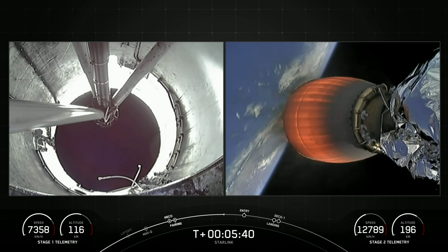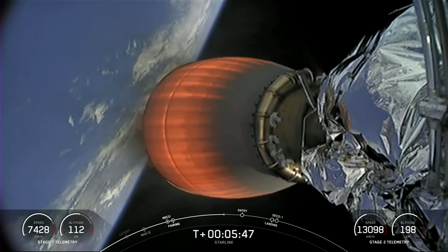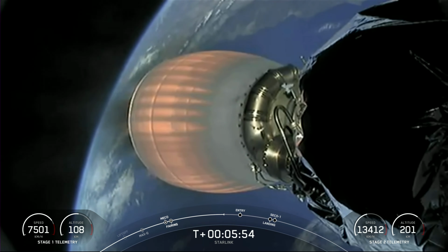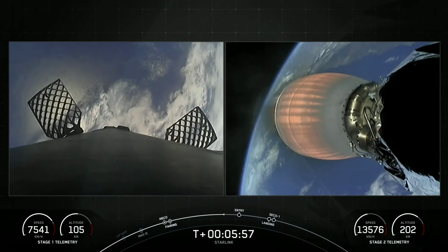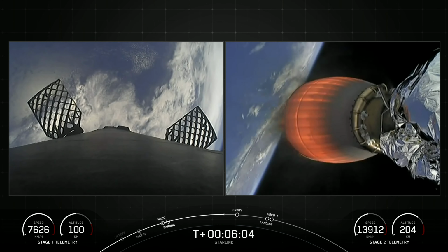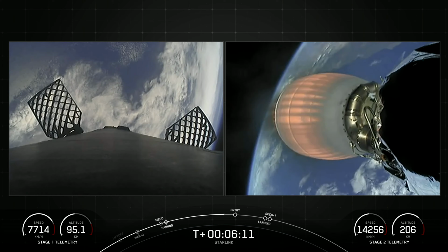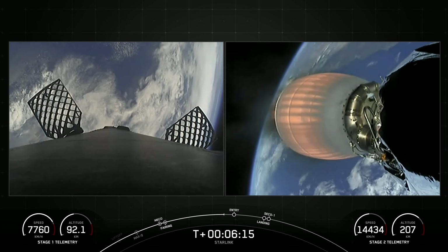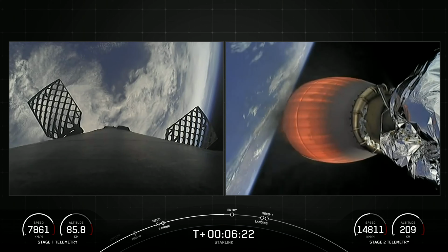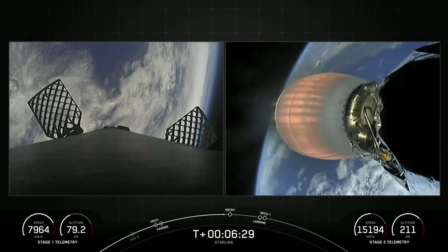Coming up in about a minute or so, we expect Stage 1 entry burn. This is the point at which the first stage will relight 3 of its Merlin 1D engines in preparation for landing. And we expect that entry burn to begin in just around 40 seconds from now. Getting some really spectacular views of the Earth behind both our MVAC on the right-hand side of your screen and through those 2 grid fins on our first stage on the left-hand side.